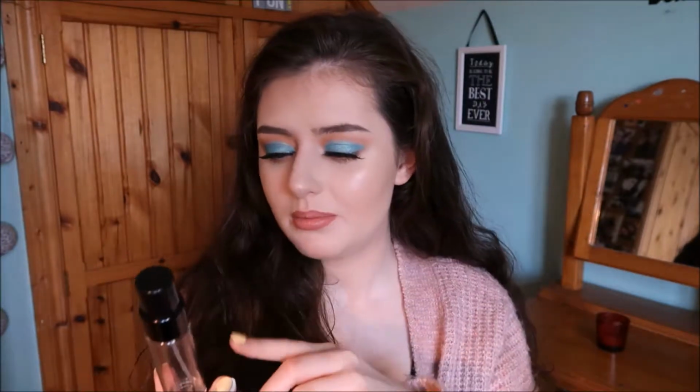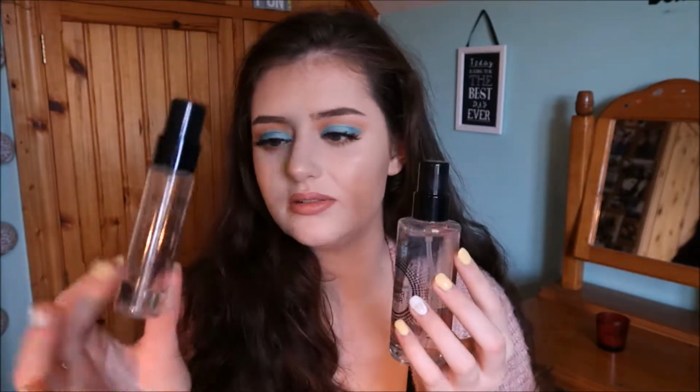The first one is no joke, everyone has heard of this. This is the Smashbox Photo Finish Primer Water. I bought not just one, but 2 of them. I bought the little travel size one while I was on holidays, so I couldn't buy the big one. But then I used up all that, it's almost gone, and then I decided I needed to get the bigger one. So does this even do anything?